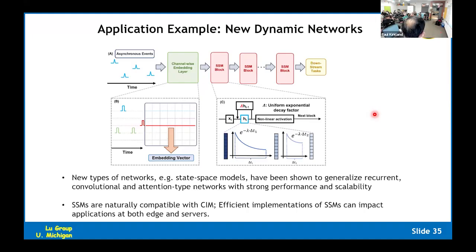Obviously a lot of people here know state space models. They generalize to recurrent, convolutional, or even transformer type models. So it has very good performance, and in my opinion, like Jason and Emery said, it's very well suited for computing-in-memory. So that's one area we are very strongly interested in.